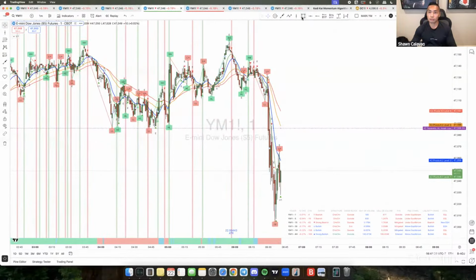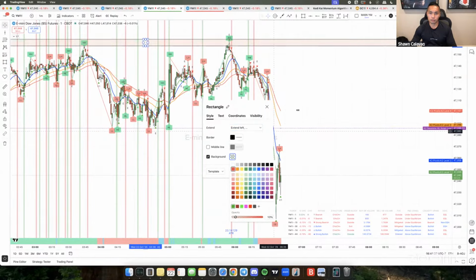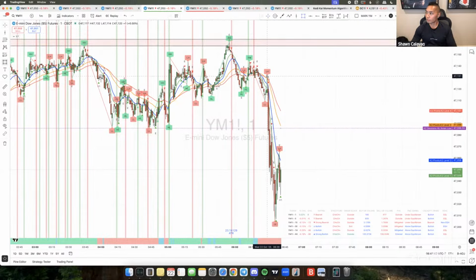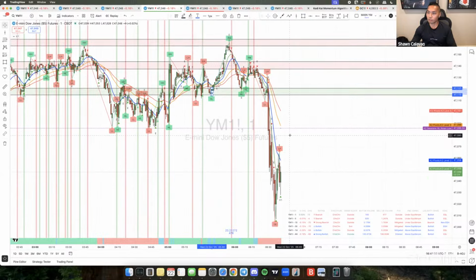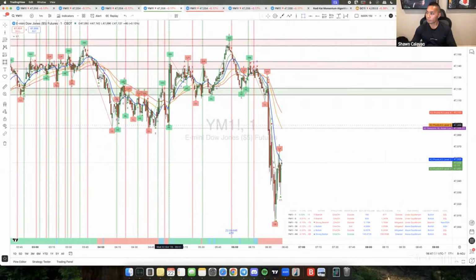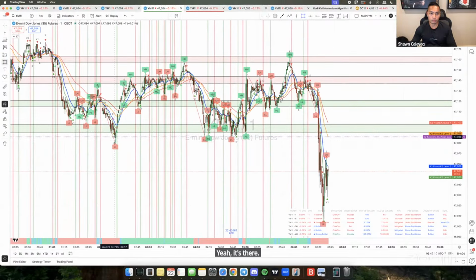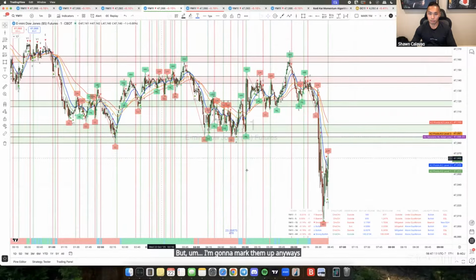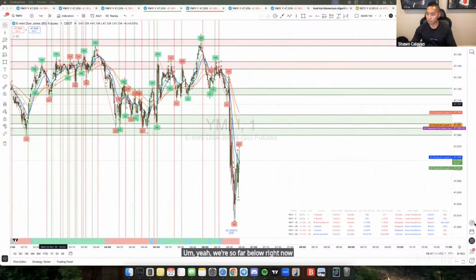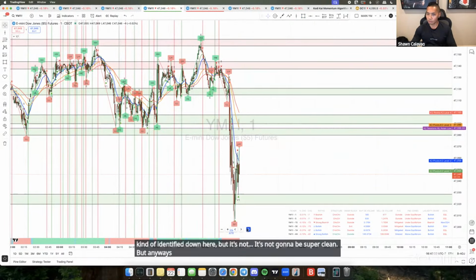See, I got a resistance up here. Got that right there. Support level right there. That right there. A lot of these levels are pretty irrelevant because we're so far from price, but I'm going to mark them up anyways. We're so far below right now that we don't really have anything down here. I guess we could have a support level identified down here, but it's not going to be super clean. But anyways, these are the levels that I have marked up at the moment.